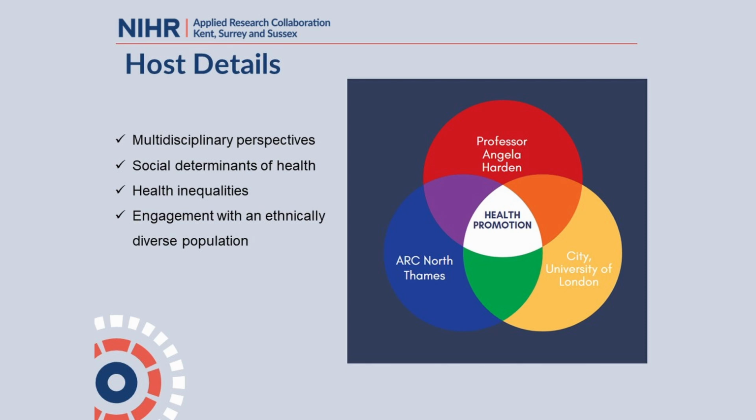So before I applied for this, I attended the ARC KSS networking event that we had in London last September, and that was a face-to-face event. At that event, someone from the North Thames, the academy lead from the North Thames ARC, Professor Angela Adeshi, presented on one of our research around maternal health in Black Africans, and she was talking about using a health promotion approach. That really piqued my interest because for me that was the first time I would really see health promotion in action in the UK, like having that feel for what it looks like.